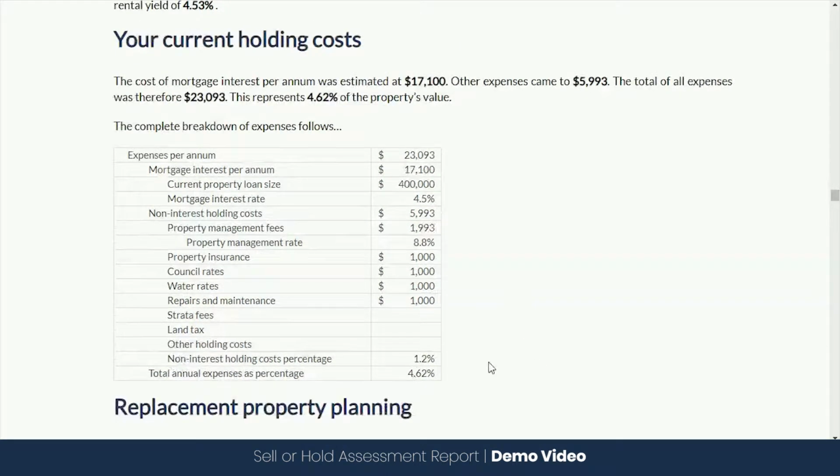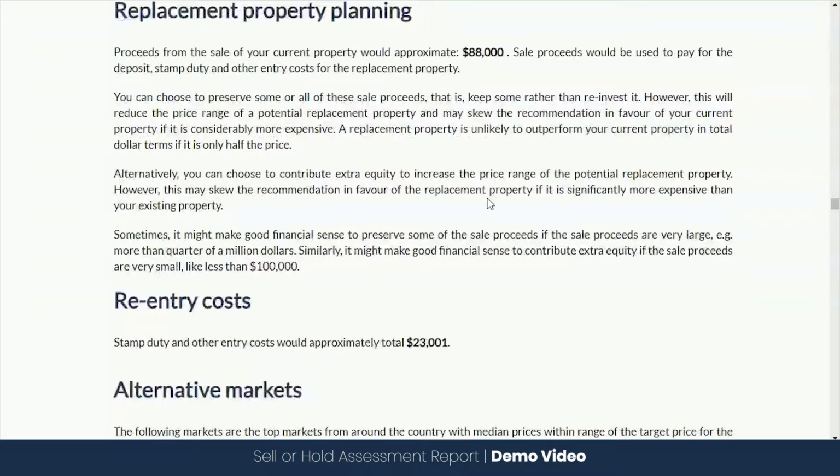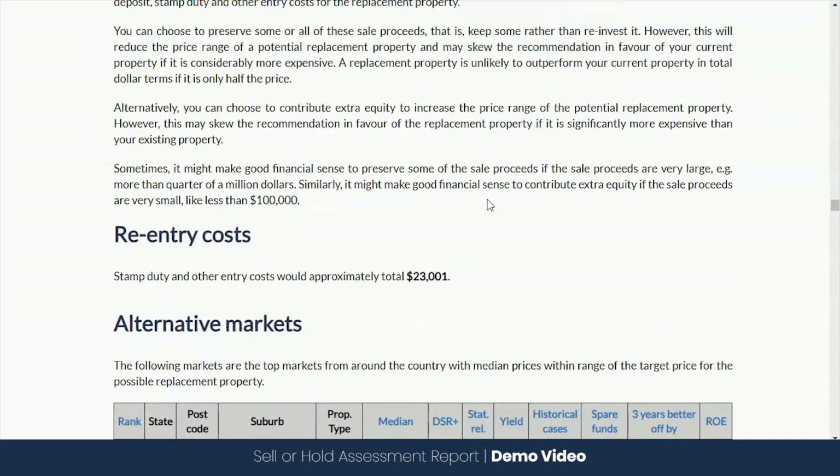If you were to sell your property and pay back the mortgage and pay the agent their commission and any capital gains tax, you'd have $88,000 to play with. That will go towards your deposit, stamp duty, legal fees and other entry costs for the replacement property. And as you can see, the re-entry costs are $23,000.